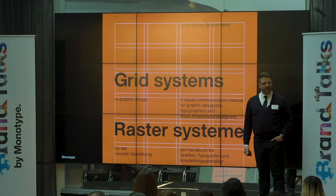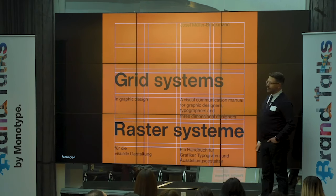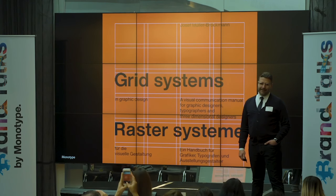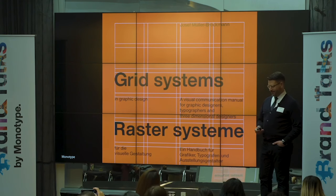And this is about as Swiss as any piece of design ever gets. So Josef Müller-Brockmann writing a book about Swiss grid systems in red, white, and black using Helvetica. It's just, it's so Swiss.